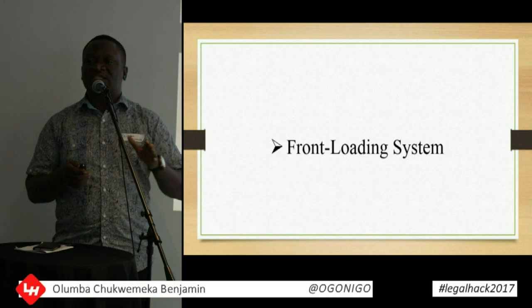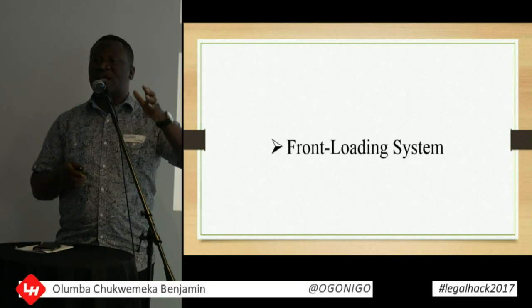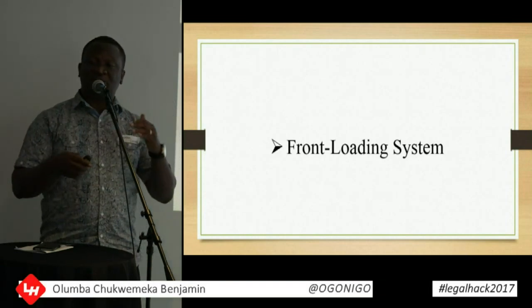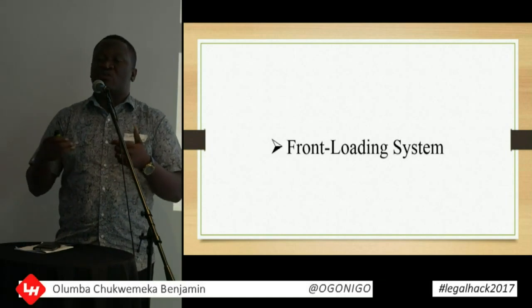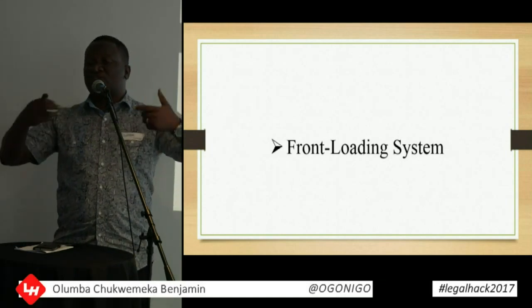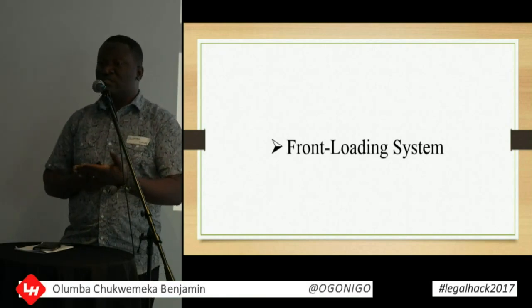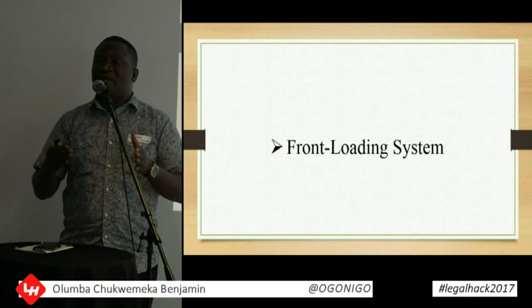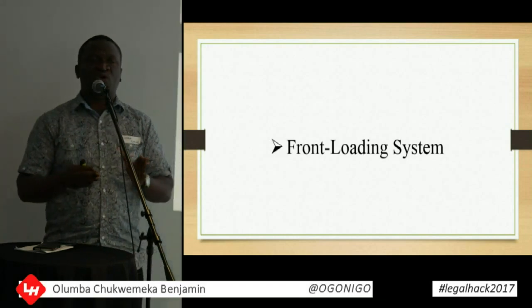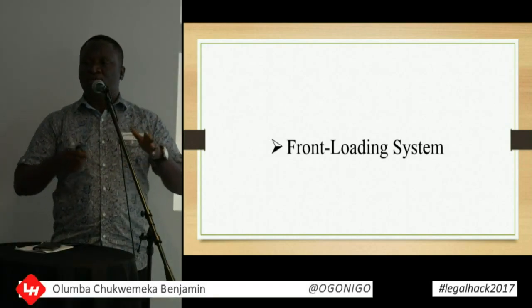The front-loading system. This is a system where I bring in my statement of claim with the list of witnesses, exhibits, everything, and you move it into the court at once. The man who files the statement of defense will also move everything in at once. So when the witness comes into the witness box, you don't start asking questions again. He will simply adopt what he stated in his witness deposition. So it abridges the time. It makes practice far shorter. So this is an innovation in our space too. It wasn't there before, but this is in the general sense.